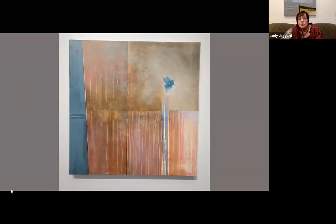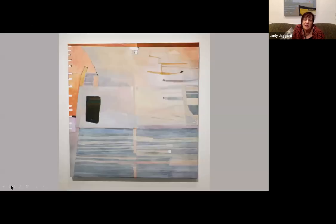This painting's called Two Blue Roads. And I think of that bird-like creature there just floating off into the abyss, from whence I do not know. I think you have a couple of other pieces there I could just quickly refer to.